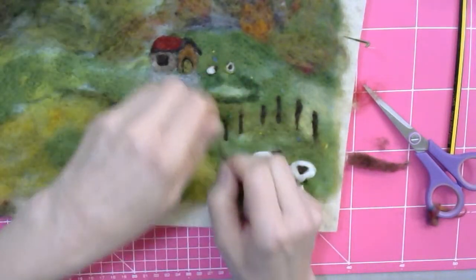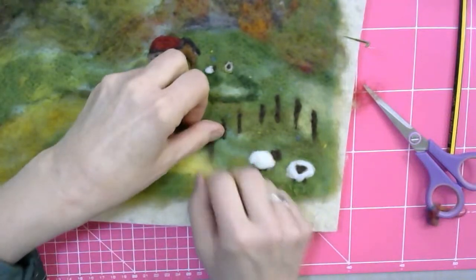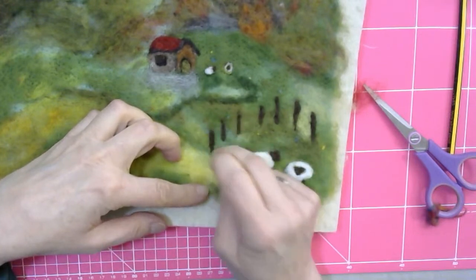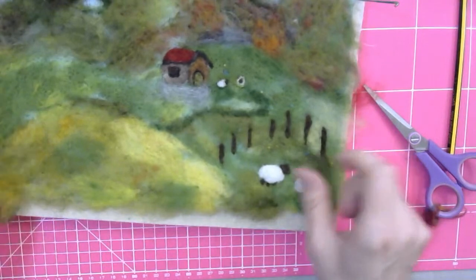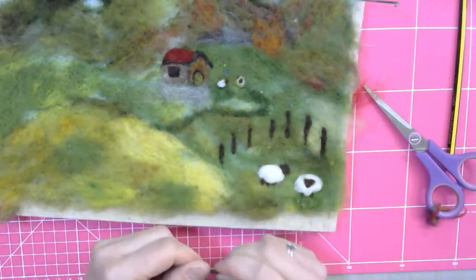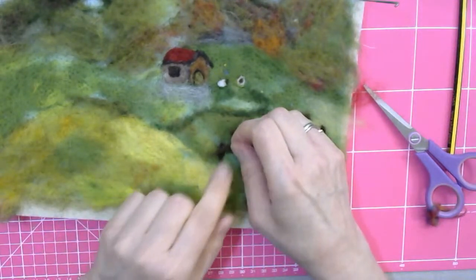And if you find other ways, then they're probably just as good. There is no right or wrong. I'm a great believer there's no craft police, certainly no needle felting police. So you can basically do what you like. And if you've found a great way of doing something, do share it with us, because we always love to hear new ideas. We the makers, we certainly don't know everything. We don't claim that we do.